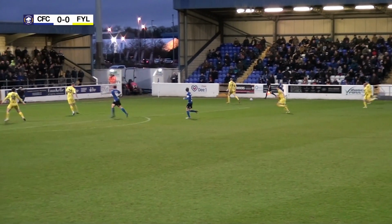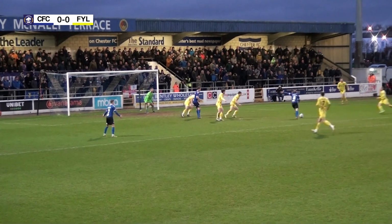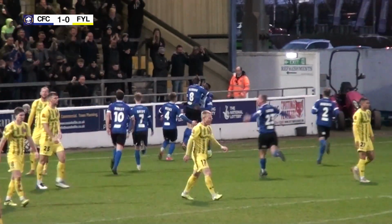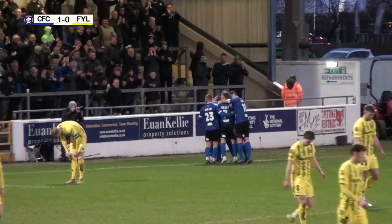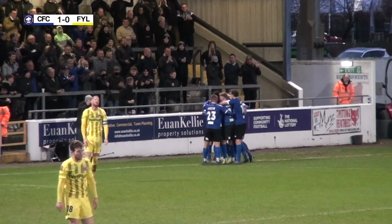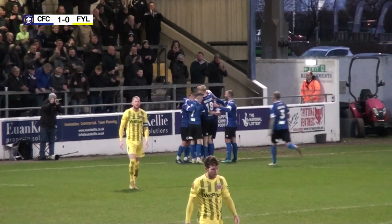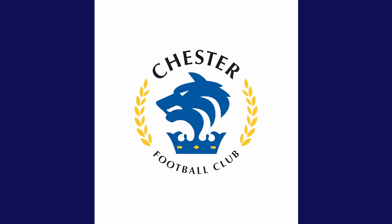That's a great ball. Stevenson on the right-hand side this time, gets the ball, fires the ball into the penalty area, falls to the feet of George Glendon, turns on to his right foot! Oh, George Glendon fires one in! The opening goal of the afternoon! George Glendon looked like he turned into a blind alley, but he turned it onto his right foot, and he smashes it beyond Bobby Jones, and it's Chester 1, Fylde 0. What a goal.